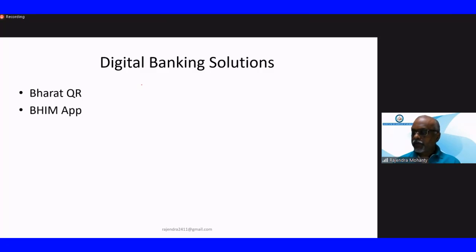Today, the next thing about digital banking that we'll discuss is important and might come up in the examination. One of them is called Bharat QR, the Bharat Quick Response Code, or QR code. So why is this required?